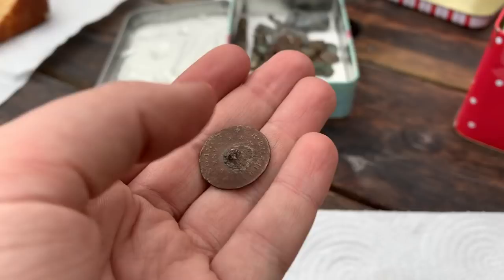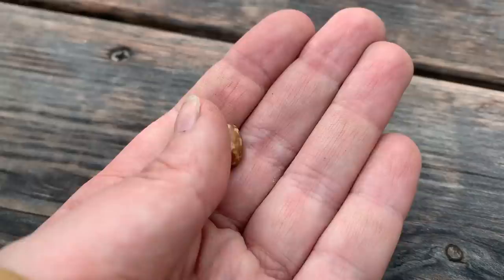Tom and Rachel have very kindly gifted us this beautiful bead. I'm just going to show you the kind of things we have on our... Did you find any modern articles?